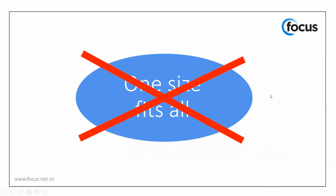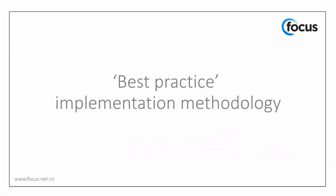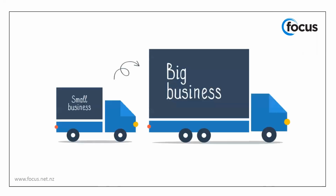Okay, so definitely not a one-size-fits-all approach. So then what sort of approach can you suggest to ensure a successful transition and software deployment? Well, in today's webinar, we will be discussing what we consider to be the best practice implementation methodology. That's a mouthful, isn't it? However, it does assume that there are sufficient resources available on the customer side to spend time on their implementation. And you're saying that's not always the case? Yeah, that's right. That's exactly what I'm saying.